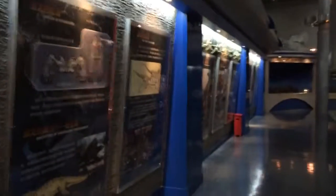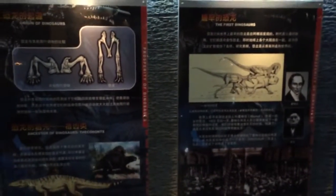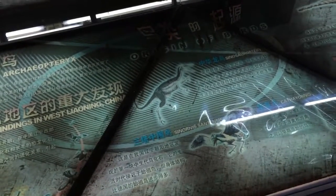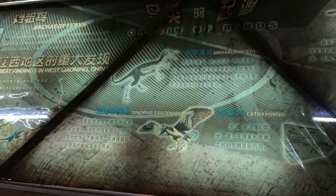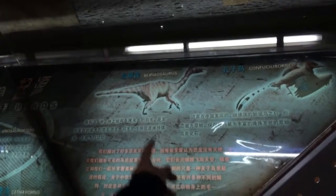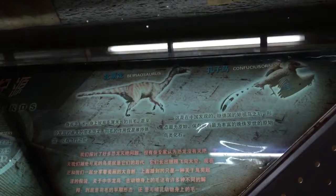So it's not as exciting as I thought in the dinosaur thing here. What do we got? Bone Wars versus Sinosaurus. I never heard of that one. Sinosaurus sangensis, Cathayornis, Beipiaosaurus, Confuciusornis, named after Confucius.